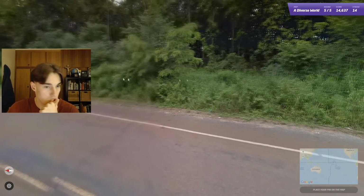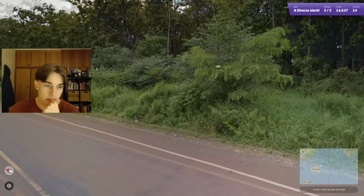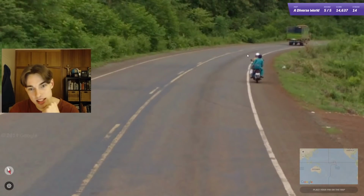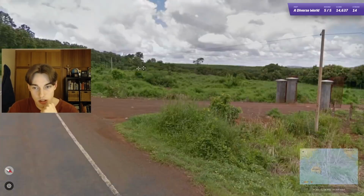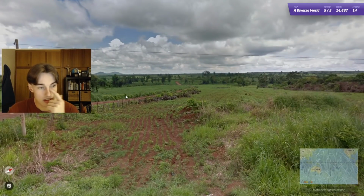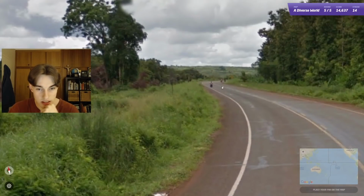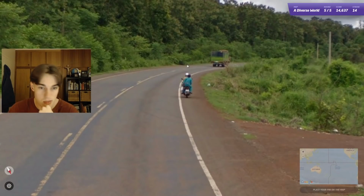I'm just trying to rule out Cambodia here. So do we see any bamboo or anything? I don't think we do. Double yellow. Yeah, the yellow lines are interesting here. I think it should be Brazil. Just trying to rule out any strange Cambodia here. It's another Amazon round, I think. Surely. So yeah, a lot of motorbikes though. But I mean that's pretty typical for the Amazon as well, one must say.